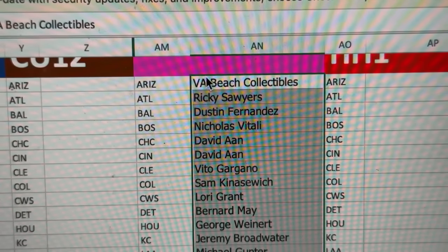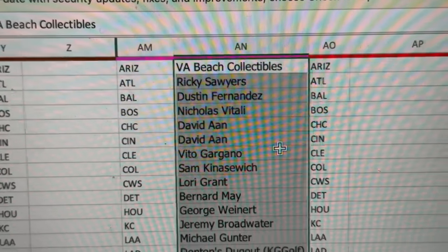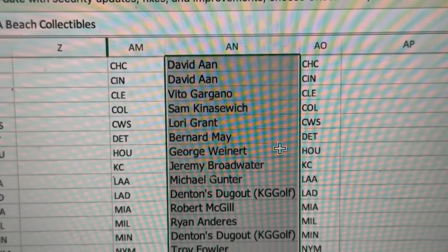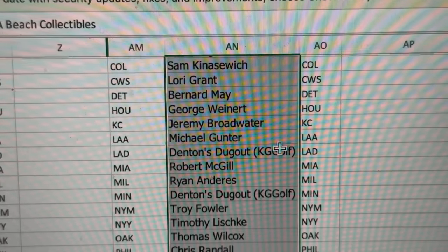So we have the Arizona Diamondbacks going to Virginia Beach Collectibles. Ricky Sawyers has the Atlanta Braves. Dustin Fernandez has Baltimore. Nicholas Vitale has Boston. David Ahn has the Cubs and also Cincinnati. Vito for the Cleveland Guardians. Sam has the Colorado Rockies. Lori has the Chicago White Sox. Bernard has Detroit. George has Houston.